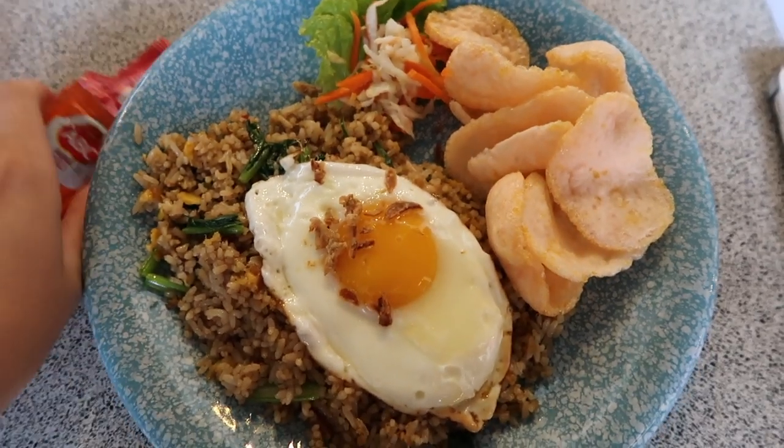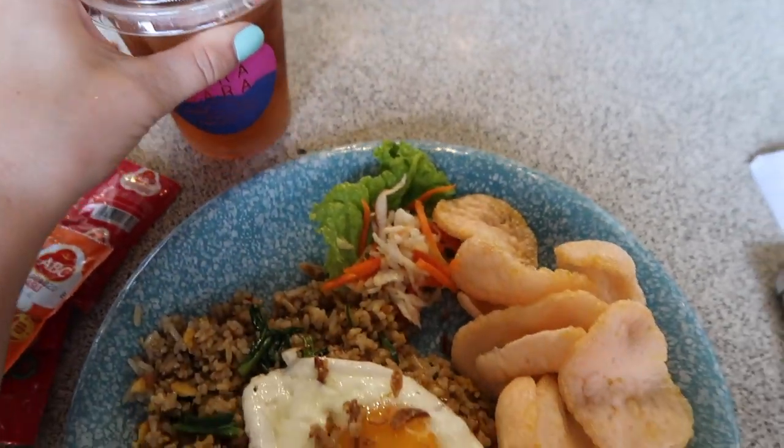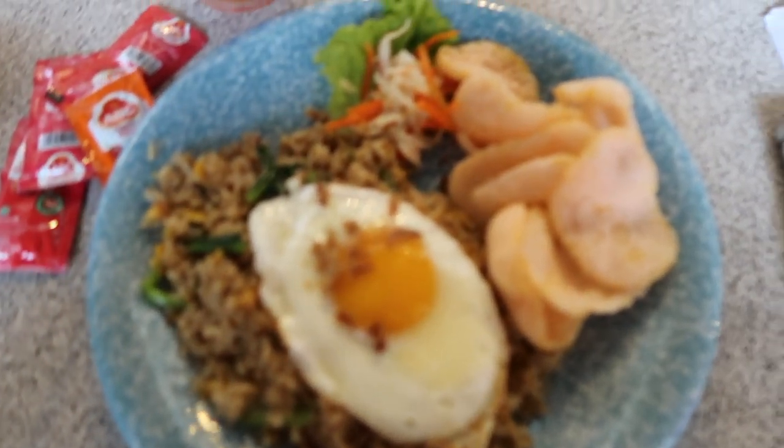So we're eating a really cheap lunch at our hostel. We got free iced tea with a drink. This was like 30,000 rupiah. And I got fried rice with an egg. And these.